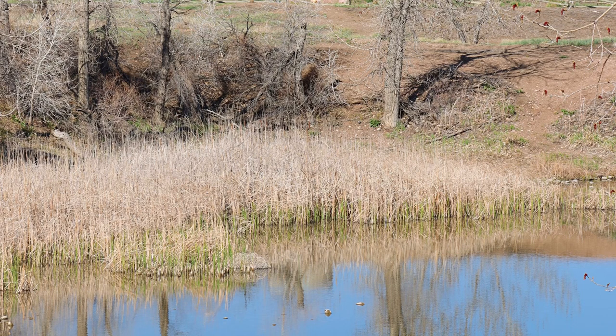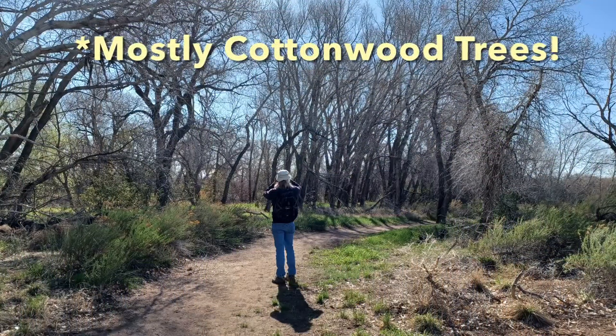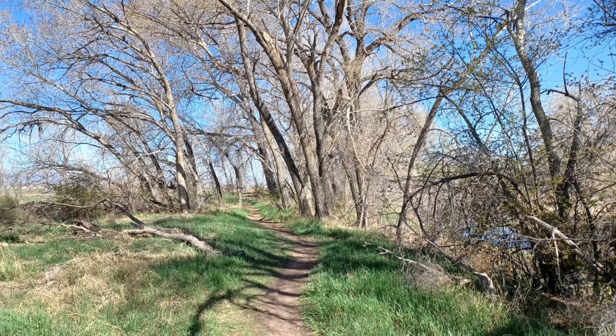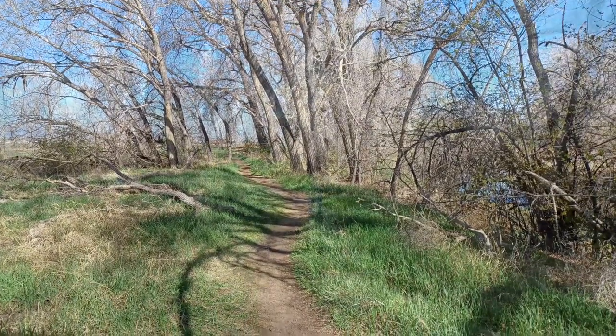Spring is in the air and it's migration time. As soon as the buds start to blossom on these oak and sycamore trees, we're always looking for the warblers. We saw this yellow rump warbler, and we've also seen a Wilson's warbler and a orange crowned warbler.